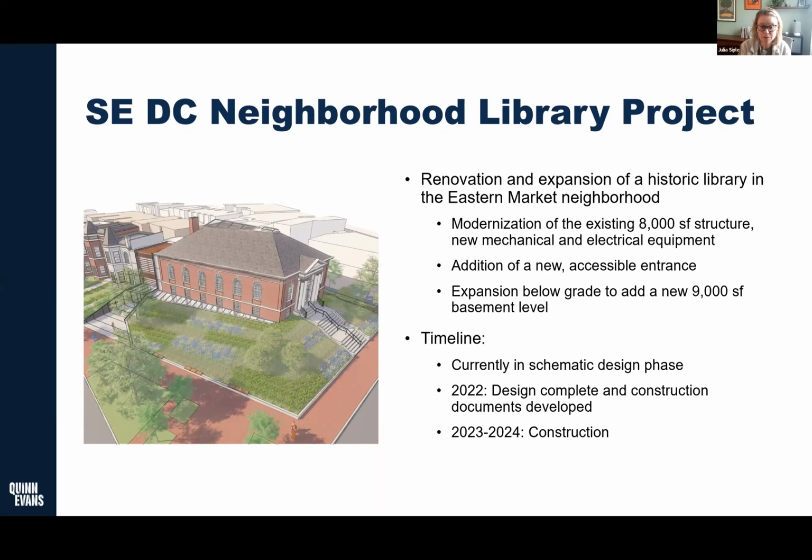So it's an existing building and there are a lot of constraints on what we can do for that envelope. You'll see it looks largely similar to what it does today, though we're adding that new entrance that is accessible and trying to figure out strategies for adding daylight.